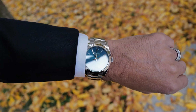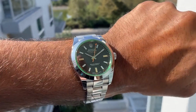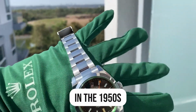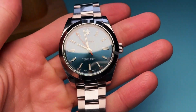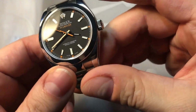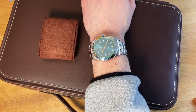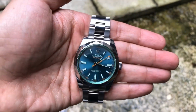The Milgauss is powered by the 3131 movement, which winds itself and can be submerged in water up to 100 meters deep. In the 1950s, the Milgauss was made for scientists and engineers who needed a watch that could stand up to strong magnetic fields. It was made to be very accurate and reliable, and the movement wasn't affected by magnetism. Today, the Milgauss is still a popular and highly respected watch that is known for its durability and reliability.